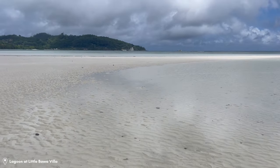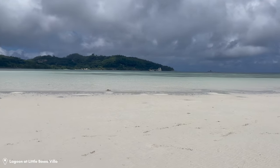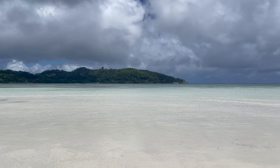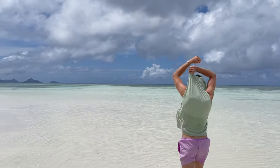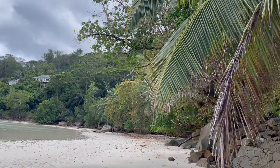This beach is completely different from the other ones we've seen so far. There is just a little layer of water, so it almost looks like the sand is just wet, and there's not really any water at all. But of course, if you look in the distance, you see that this is the sea. Alright, time to go back to the car.